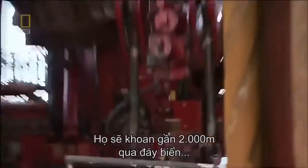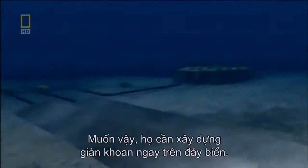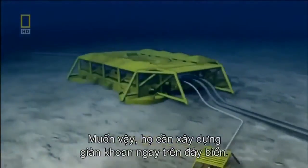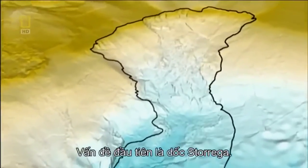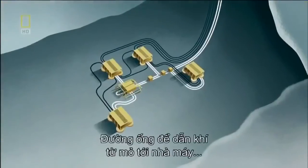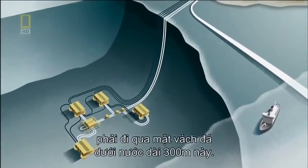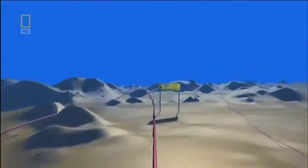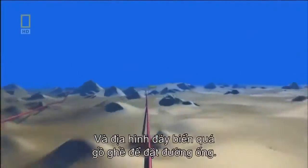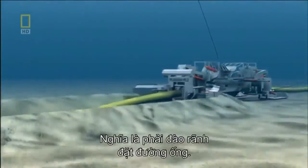They'll need to drill nearly 2,000 meters through the seabed to tap the gas field. To do this, they'll use a rig built right on the sea floor. But the first problem is the Storegga slide. The pipeline that will bring the gas out of the field and deliver it to the plant has to scale this 300-meter underwater cliff face. And the terrain of the sea floor is too rough to lay pipe on, so they'll need to trench it.